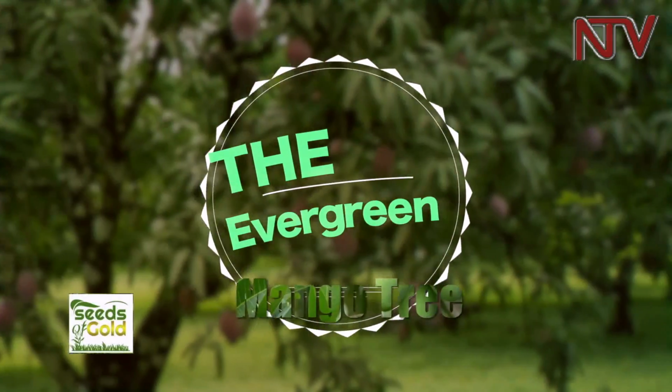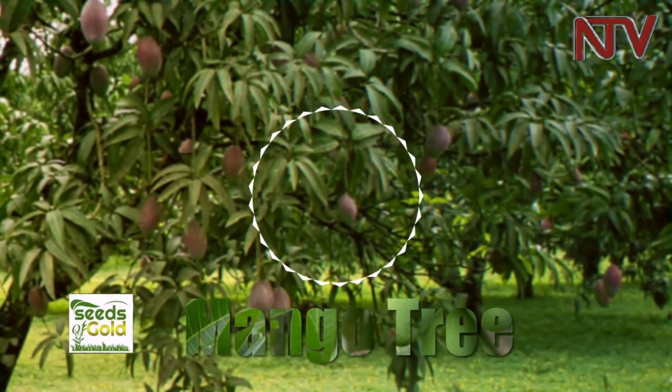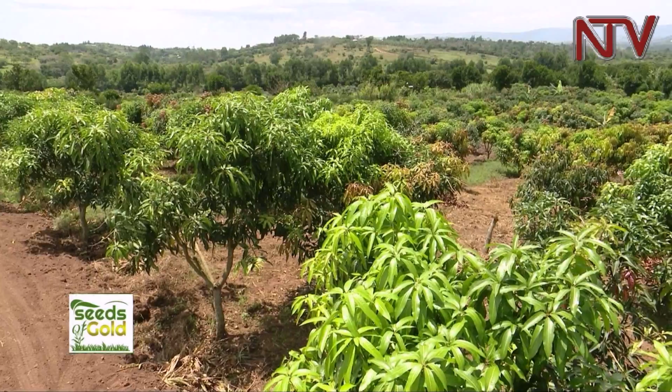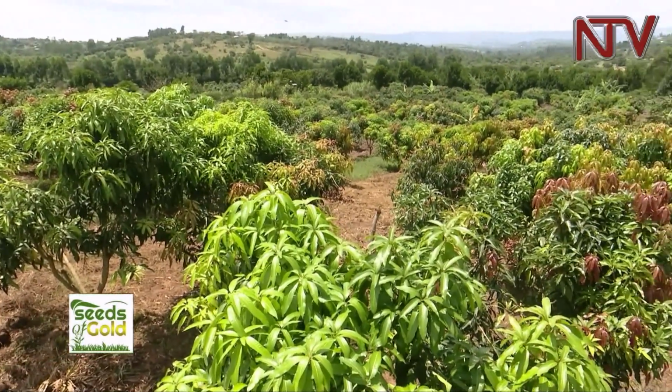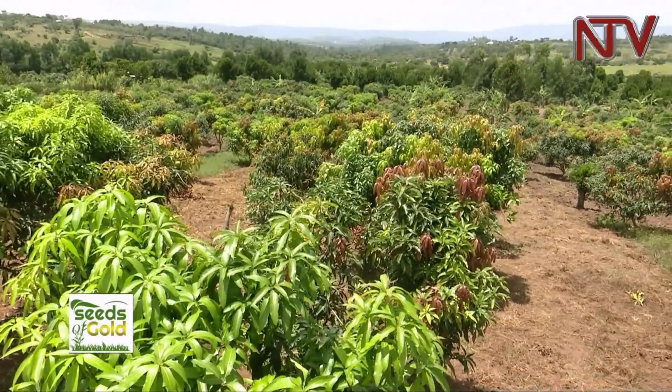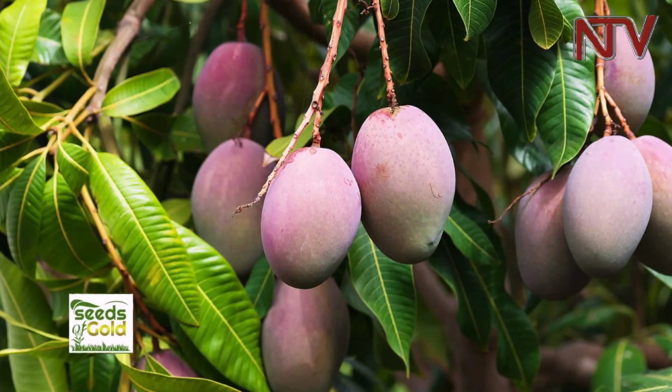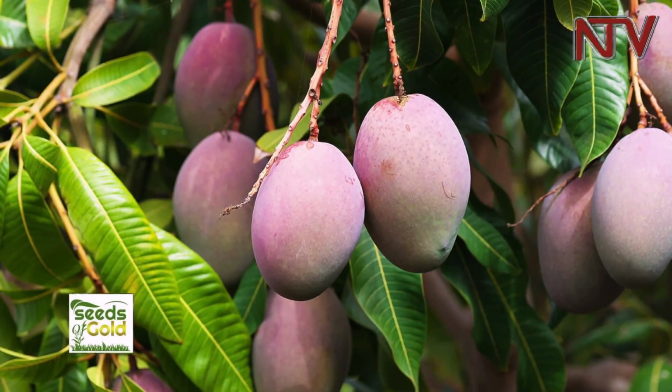Evergreen mango tree, one of the most grown food crops in Uganda. The ability to grow in a wide range of soils, to relatively humid environments, to moderate rains makes the mango tree an easy crop to cultivate, especially in the tropics where these conditions prevail.